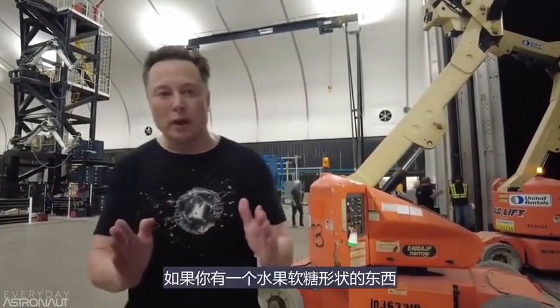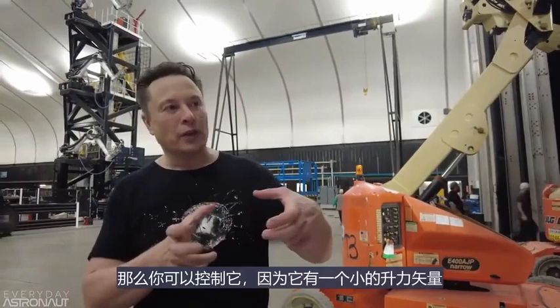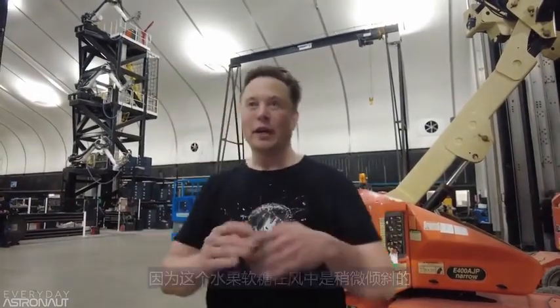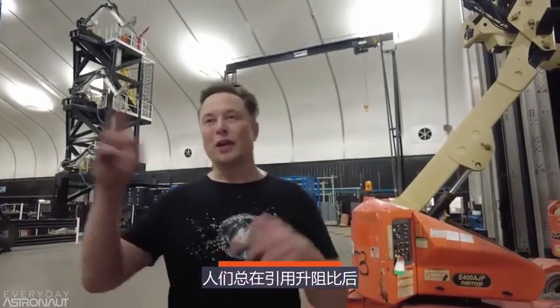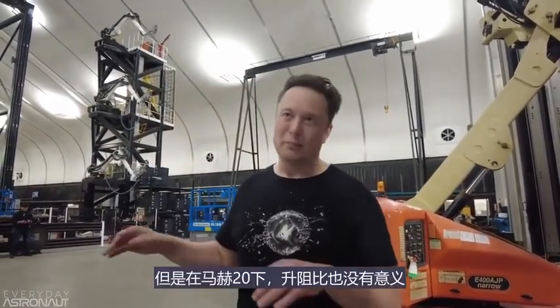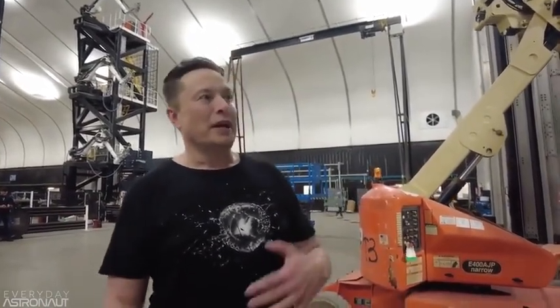A lot of people look at it and say it doesn't have any lift, but it does. If you have a gumdrop shaped thing and you have an offset center of mass, then you can control it, because it has a small lift vector, as the gumdrop is tilting into the wind slightly. Yep. It's quite low. And actually, L over D is a function of Mach number. Most people will quote an L over D number, but what Mach is that? It's usually some sort of reference Mach number, but your L over D is complete trash at Mach 20. It's garbage, nothing basically. So it's L over D at what Mach number? Anyway, it's got a very low L over D, but it does have a lift vector.